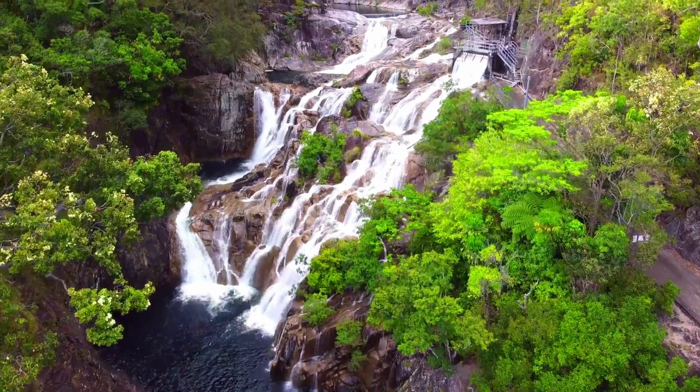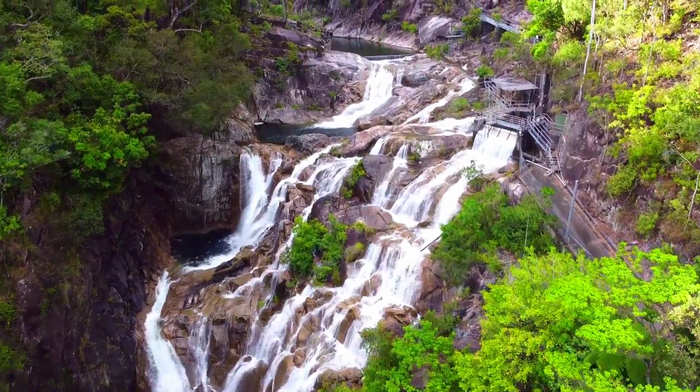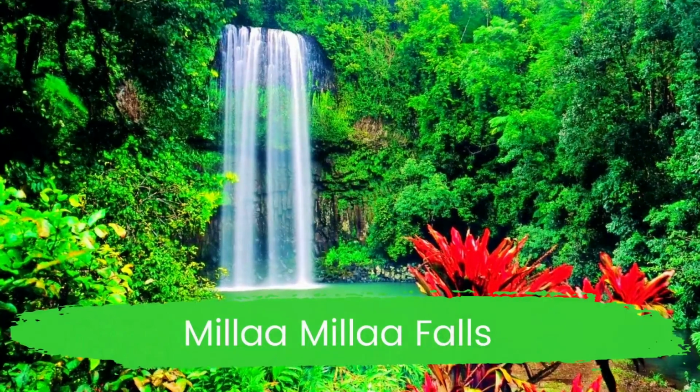So many stunning waterfalls are located in beautiful lush rainforest settings a short drive from Cairns in Queensland. Here are our favourite top 5 waterfalls where you can swim.